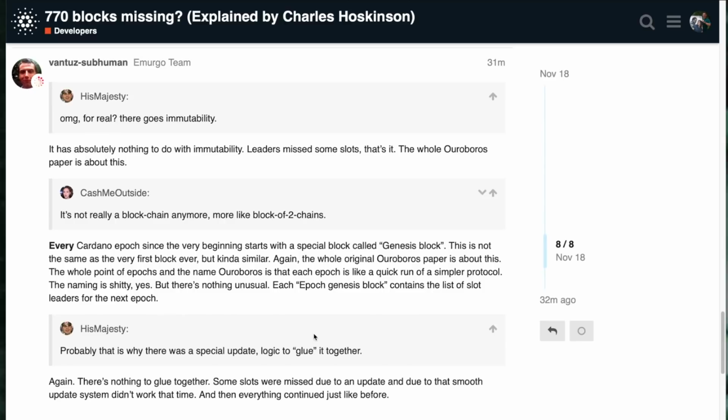He says, it has absolutely nothing to do with immutability. Leaders missed some slots. That's it. The whole Ouroboros paper is about this. So he's addressing the user concerns. Another user, Cash Me Outside, says, it's not really a blockchain anymore, more like block of two chains. And there's often a lot of good inputs from Cash Me Outside. I really like their comments.